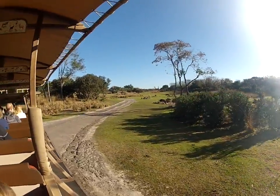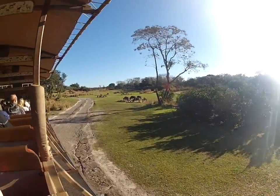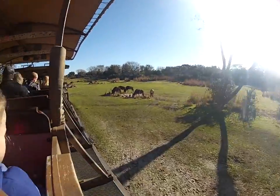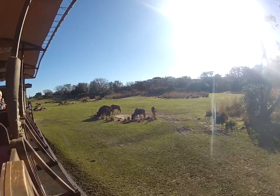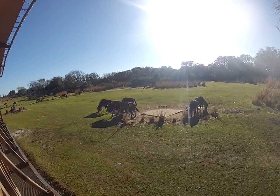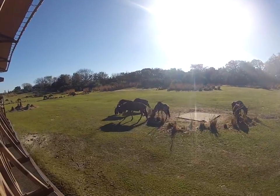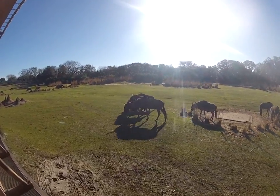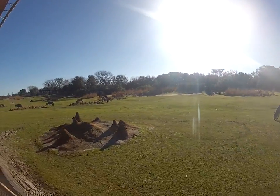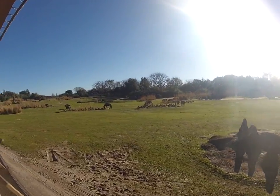Coming up on my right-hand side, these gray-looking animals are called white-bearded wildebeest, also known as gnus, G-N-U-S, because of the sound they make. They sound like they are newing. An average herd of white-bearded wildebeest can reach up to 1,000, and whenever they migrate, they meet up with other herds, increasing their numbers to around 1.5 million.